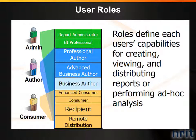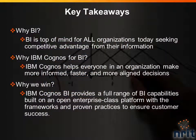Roles in IBM Cognos software have a similar function as groups. Members of roles can be users, groups, and other roles. After all this, you should hopefully understand that business intelligence is a priority for all businesses and organizations in today's workforce. IBM Cognos provides a full range of BI capabilities and ultimately helps the company make more informed decisions.